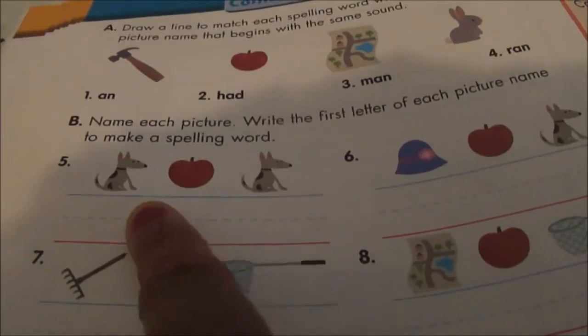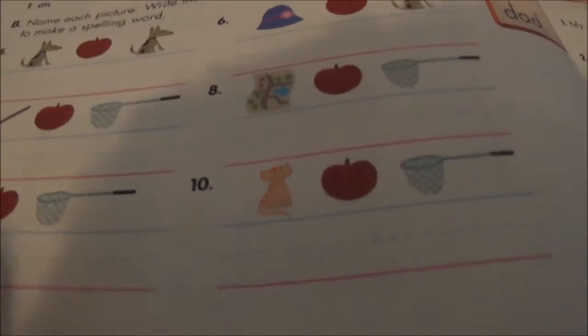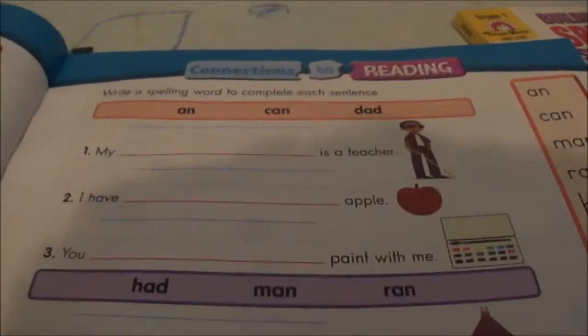So here, which they love doing this type of activity, they would make the sound D, A, D. And then they would go over here and look, and there's a word. These are really fun, the picture sound: look at the picture and tell me the word. And they get it instantly. So, a nice creative way to work on phonics. And here's reading.